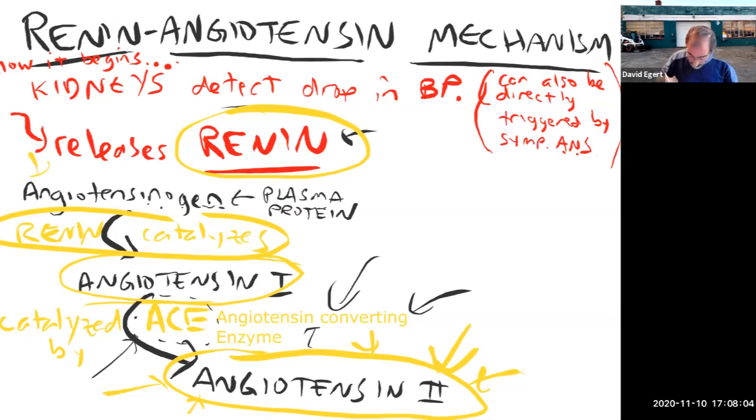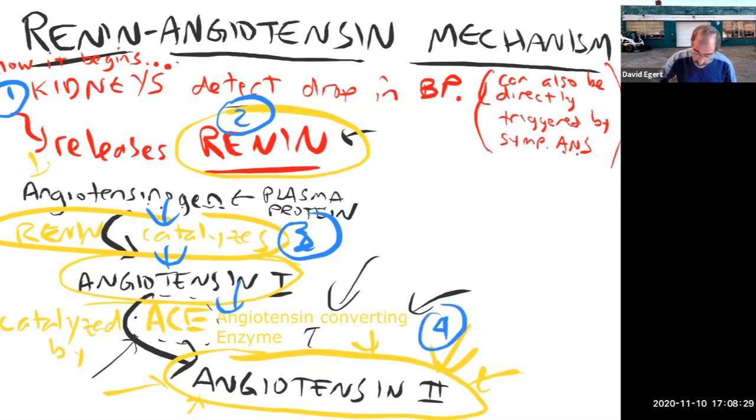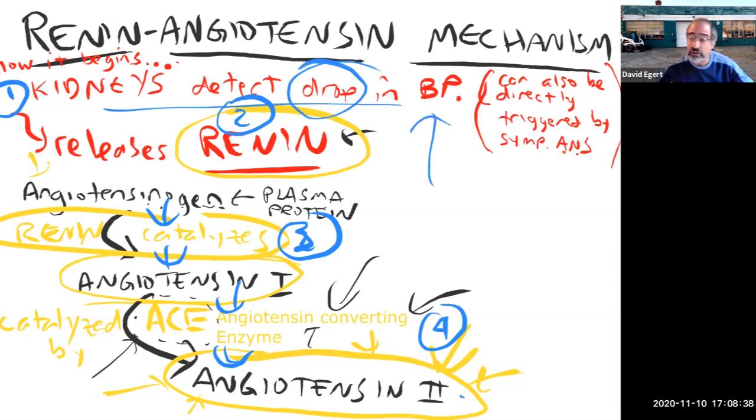All right, so we still haven't talked about blood pressure. So far, we've just talked about this big cascade of events. Again, let me recap: kidneys detect a drop in blood pressure. They therefore release renin. Step 3, renin converts angiotensinogen to angiotensin 1. Step 4, angiotensin 1 becomes angiotensin 2. So now we'll talk about why this brings the blood pressure back up. This was a response to a drop in blood pressure, so the responses are going to be things that bring the blood pressure back up.